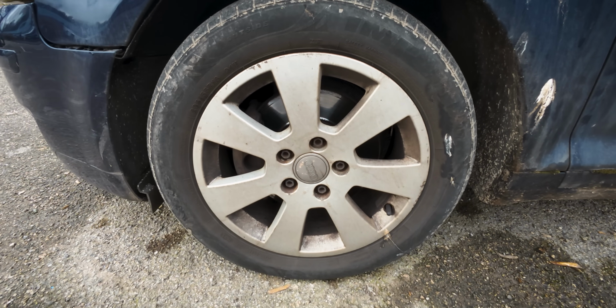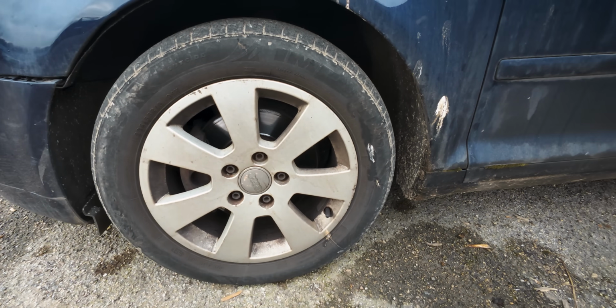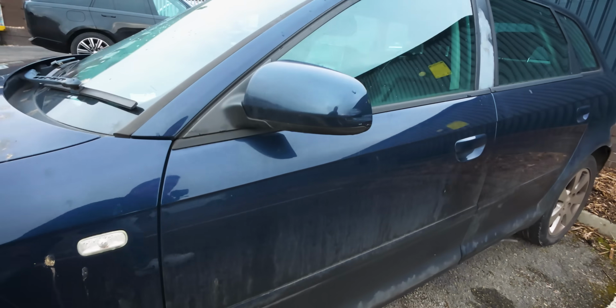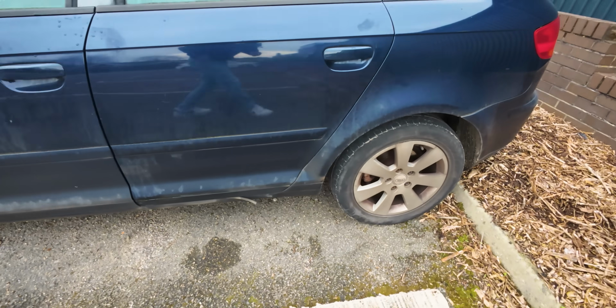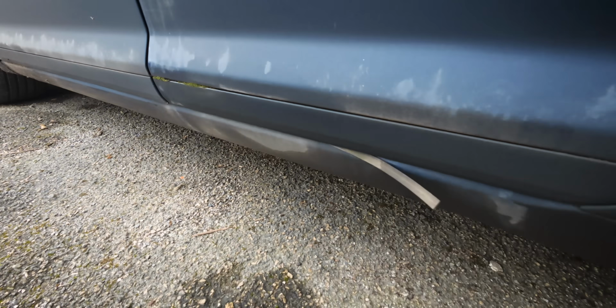That's 1-0 to the old Audi over my Range Rover. We've got an Imperial tyre up here. Near side front is on about 3mm. More moss. Look at this. I think with a good clean though, actually, it would look far better. Get rid of all this moss.